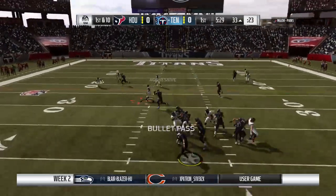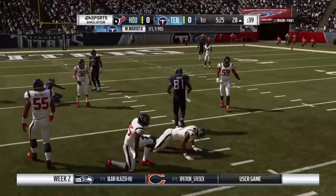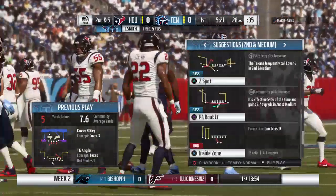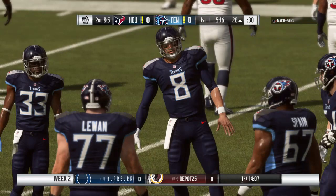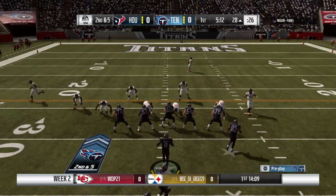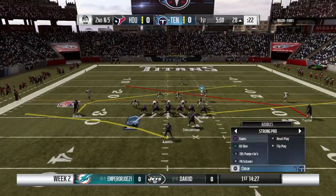Following the interception here, Mariota over the middle to Smith. And he'll go down at the 28. 5 yards on the catch there, brings up second down. One thing you're hoping for when you run drag routes, you're able to hit a receiver in stride, and he can pick up a lot of yardage after the catch. But in this situation, the defense was effective, able to stop him before he could get a good head of steam going.